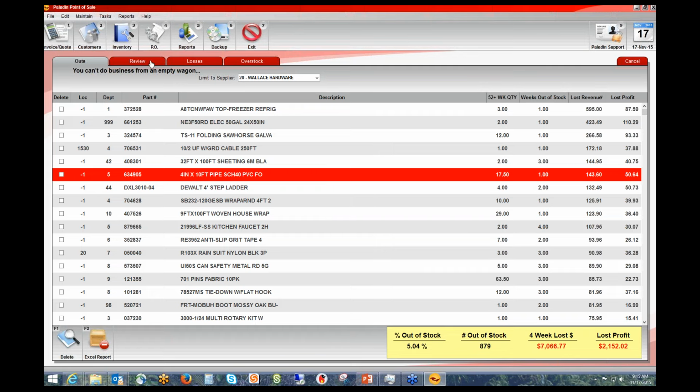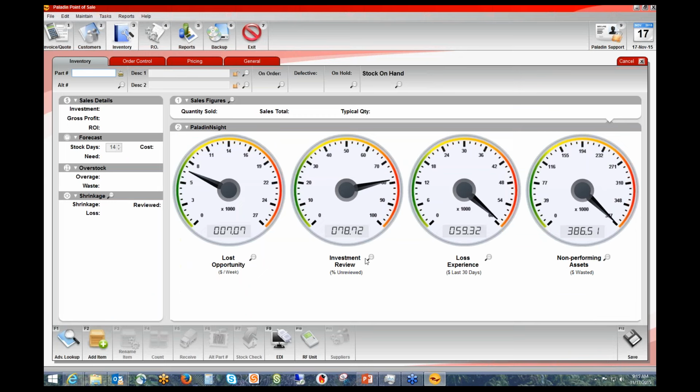All right, so let's move on to review. Now, I don't have to bump back out to this screen. As you saw where I was at, there were tabs going across the top of the screen. I could have just clicked on that, but I wanted to show you where I'm going next. The next one I want to show you is to the far right. It's the non-performing assets. All right, so I'm going to go ahead and click on non-performing assets.